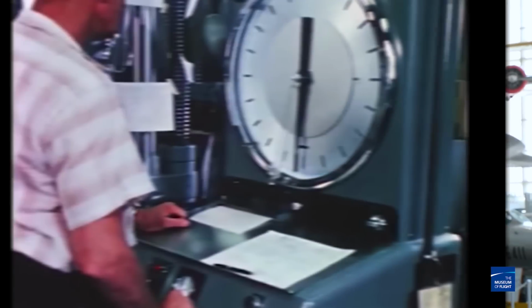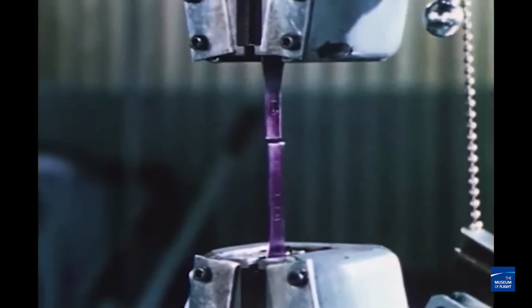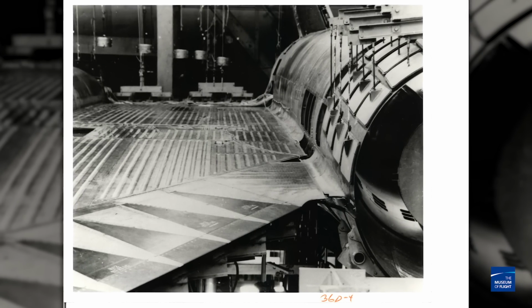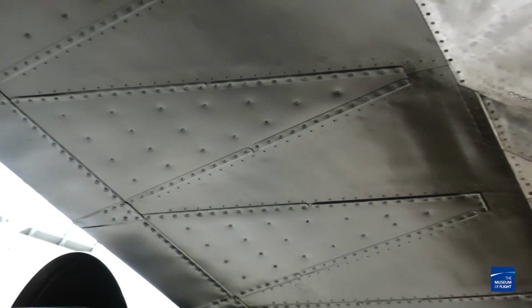Before the A12, titanium was used only in high-temperature exhaust fairings and other small parts directly related to high-temp areas on an aircraft, including the leading edges of the wing. Since it was so difficult to work with, Lockheed machined small triangular fillets out of titanium and then glued them onto an underlying framework. Check out the leading edge of the wing.